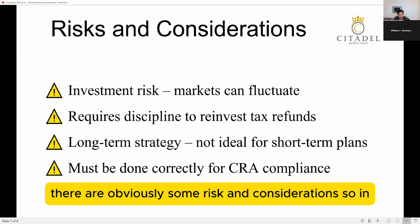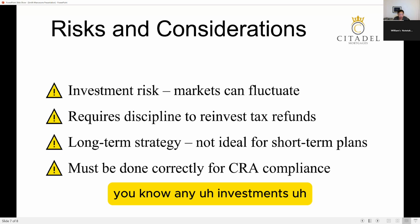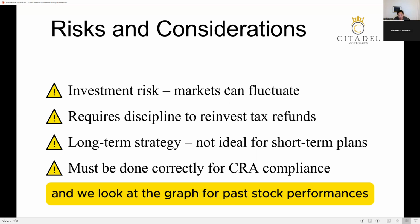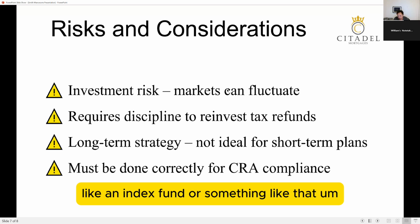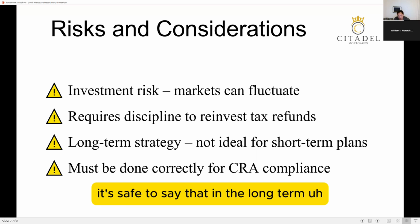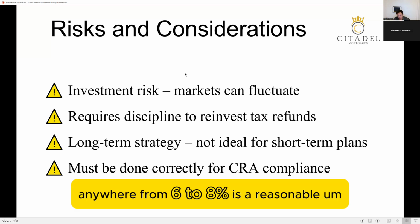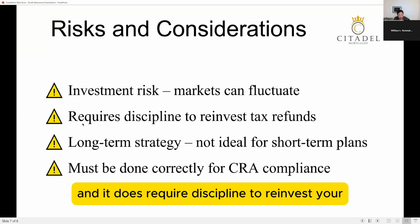There are obviously some risks and considerations. Any investments are prone to risk. Stock markets can fluctuate. So if you're looking at short terms, there's going to be ups and downs. But over the long term, if we're playing the long game and we look at the graph for past stock performances, like an index fund or something like that, it's safe to say that in the long term, stock markets will increase over time at a pretty good rate of return, anywhere from 6 to 8% is reasonable. And it does require discipline to reinvest your tax refunds, right?